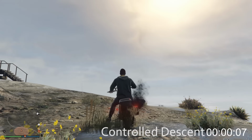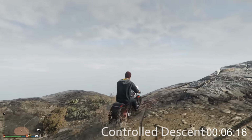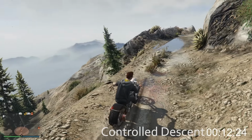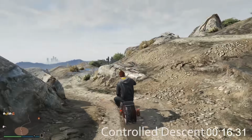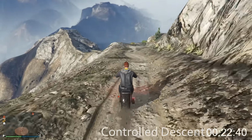The rain is now letting up. We'll do a controlled descent. And this is where the Sanctus' really shitty brakes will probably, yeah, see, it's already struggling just that little bit to slow it down. This bike has terrible brakes. Absolutely terrible brakes. So, I'm going to try to keep the speed off as best as I can.